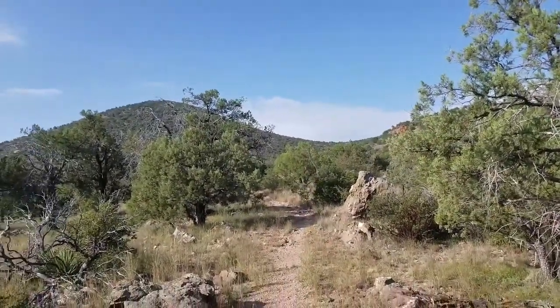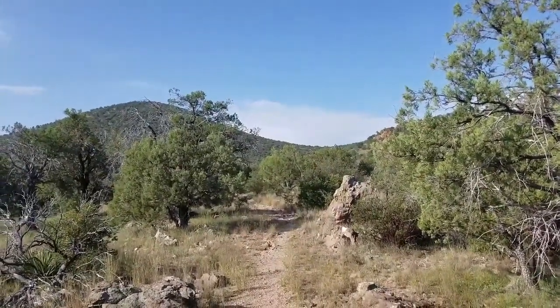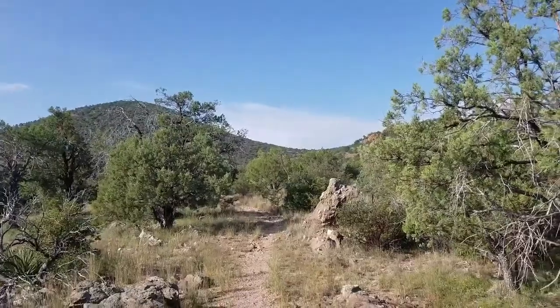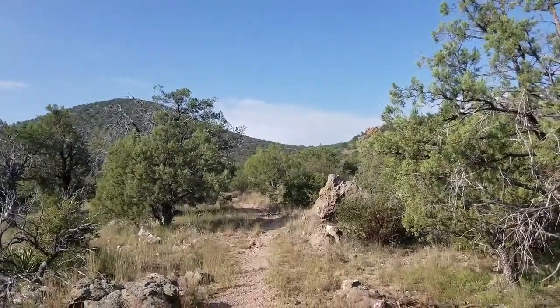This is the last big climb, about 700 feet in a mile, so not the worst thing in the world, but also still pretty tired. So once I get over this, a couple little bumps, and then all downhill from there.